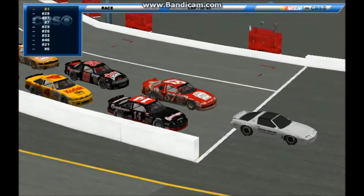Welcome to the Richmond 400, getting ready to get the command of fire engines. Any second now. Drivers, start your engines.